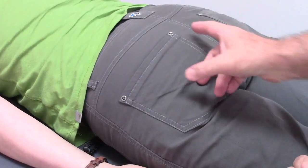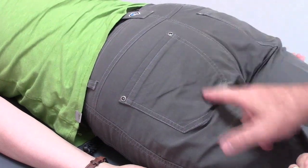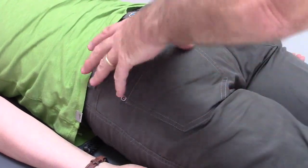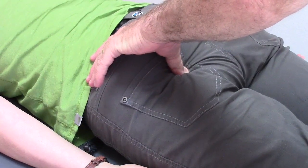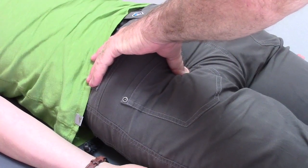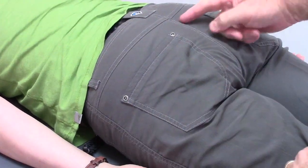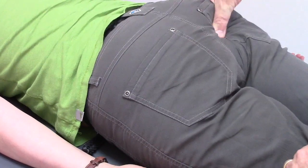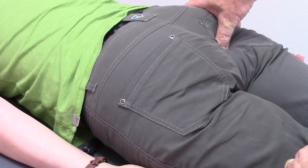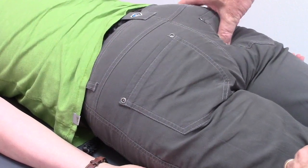Okay? With this pattern, because the ischium is posterior, it causes tension in the sacrotuberous ligament. That ligament is right here. There's no bone in this part of the pelvis, right here, and it feels like bone because it is so tight. The right sacrotuberous ligament is here, so I'm palpating across the fibers. There it is, a strong structure, but you can in fact indent it and spring it, okay?